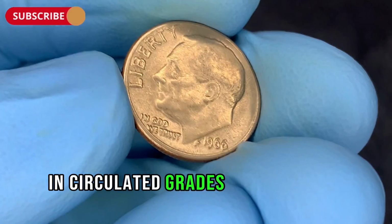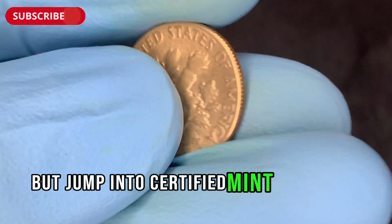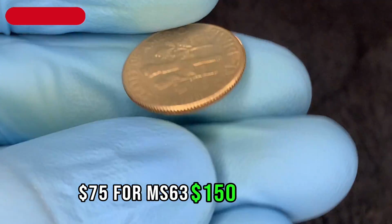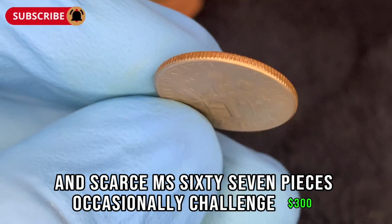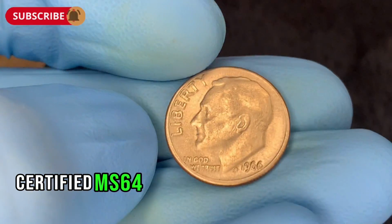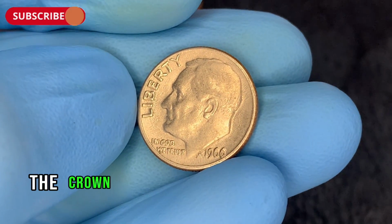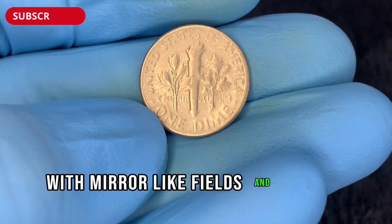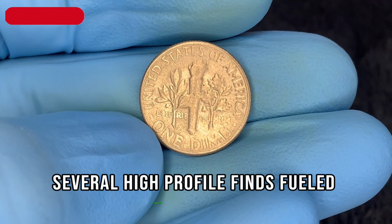In circulated grades, a modest DDO example might bring $20 to $30, but jump into certified mint state and prices climb steeply. $75 for MS63, $150 for MS65, and scarce MS67 pieces occasionally challenge $300. A major cut on the rim or a broad strike error certified MS64, MS65 can fetch $400 to $600 at major auctions. The crown jewel errors, those pristine SMS dimes in deep cameo with mirror-like fields and strong contrast, have realized four-figure sums. Several high-profile finds fueled collector interest.